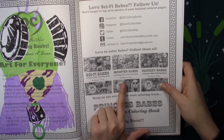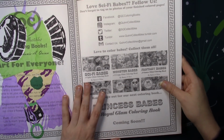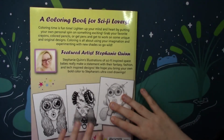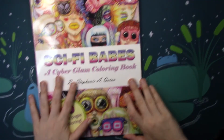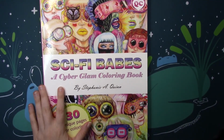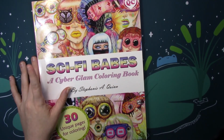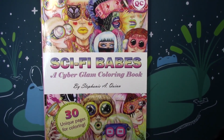She's got Sci-Fi Babes, Monster Babes, Fantasy Babes, and Princess Babes. And I think that I'm gonna do Princess Babes next, and then there's just some blank pages at the back here. This has been one of my favorite books to color in, just because I love the weirdness of all the girls in it, and I like doing the weird, funky portraits in whatever color I want to.